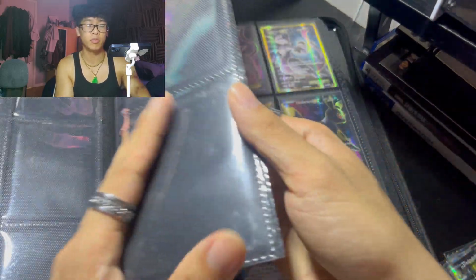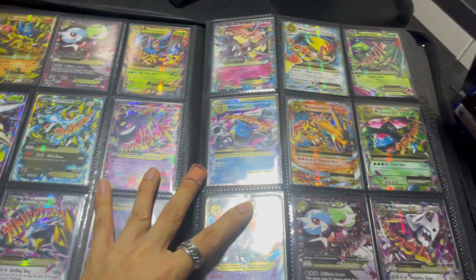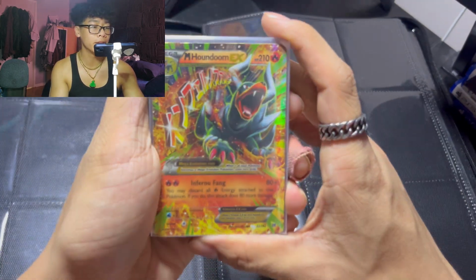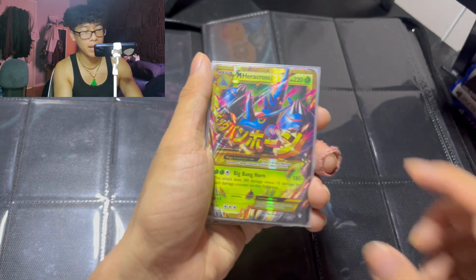And next page, we have regular megas. These are just the regular mega cards. Not the full art, just the regular megas. Not as cool, but still pretty cool. Look at this fat stack right here. Purely mega cards. Start off with a Mega Houndoom, Mega Lucario EX, Mega Gardevoir EX, Mega Heracross.